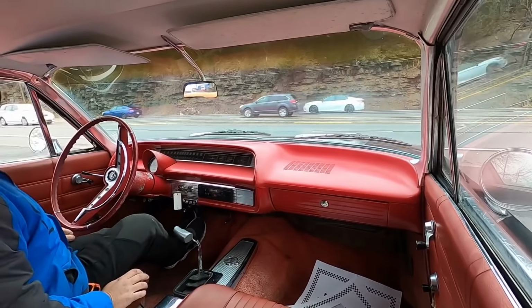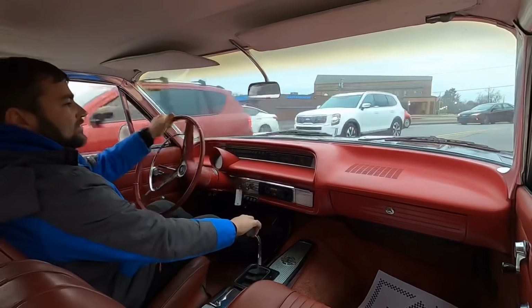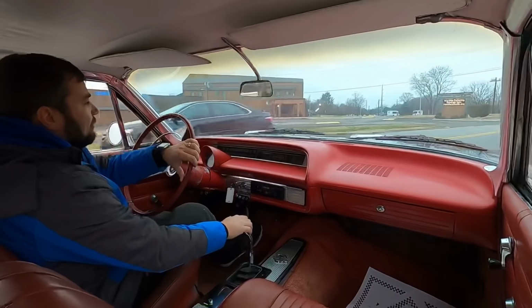Tire rub from the rear. I did notice it's got some pretty oversized tires in the back. Big wide tires on it. Through some of this traffic here. Let's go ahead and pull in the parking lot.